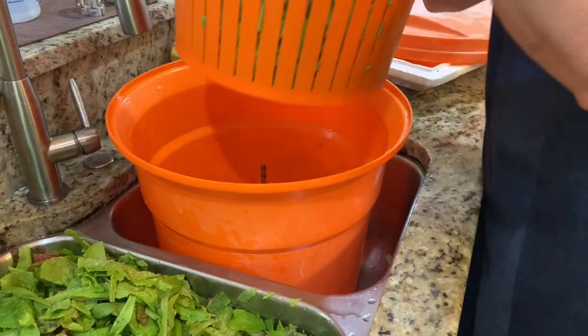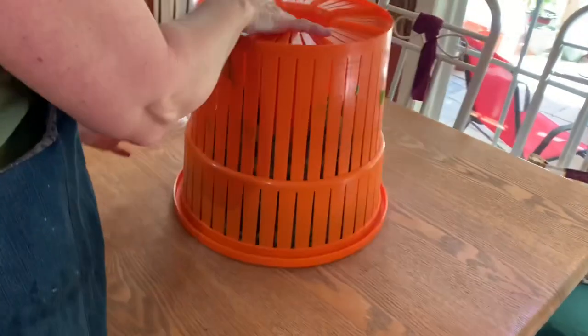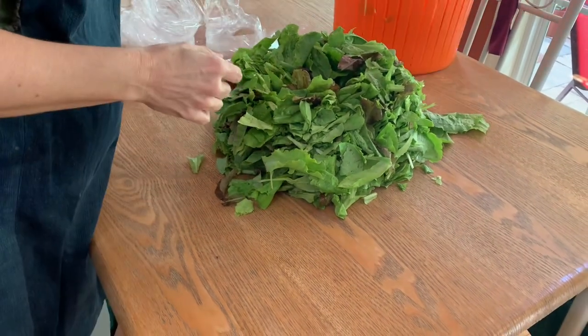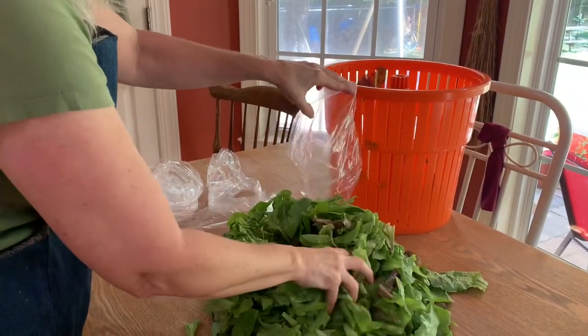Right, let's go over to the table. Got some bags ready here. That's what you do? Yep, that's what I'm doing. All right, so got these little veggie bags, and in goes the lettuce.